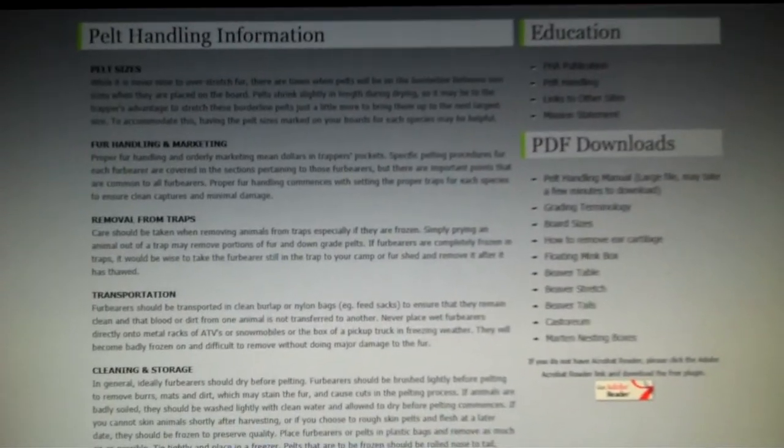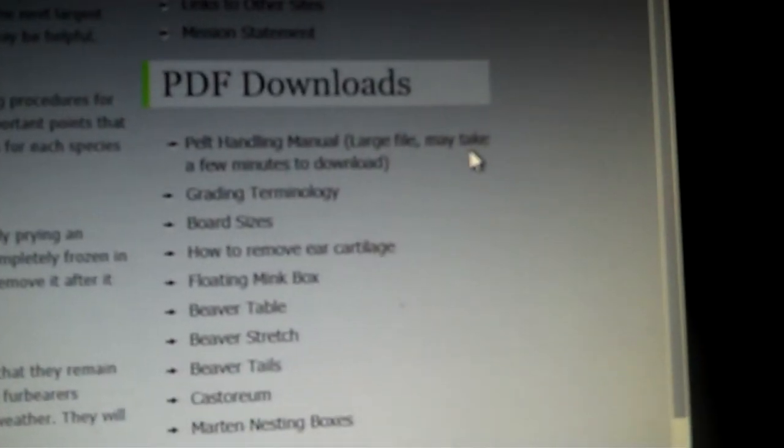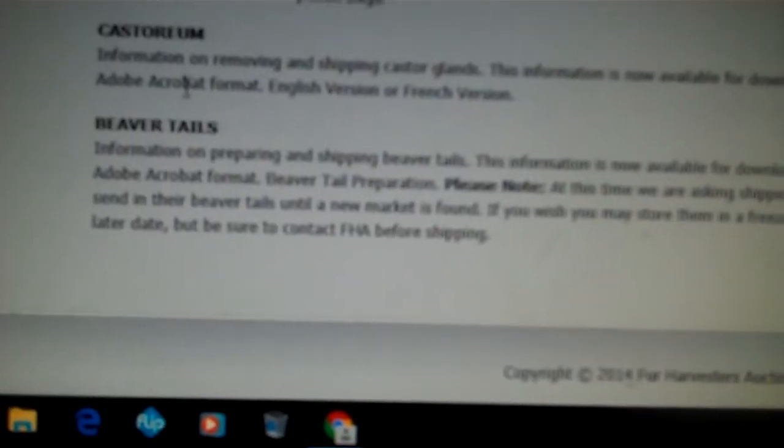Okay, this is another page in the same area from fur harvesters. Some PDF file downloads, and we got the pelt handling manual. It's a large file, and it's a good one. And this is it actually right here. So there's a lot of information for trappers. You got pelt sizes, fur handling and marketing, removal from traps, transportation, cleaning and storage, and beaver castorium, beaver tails, how to do all that stuff up.